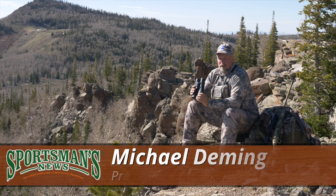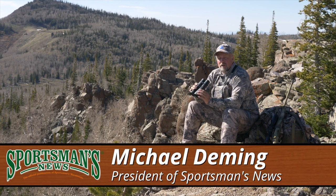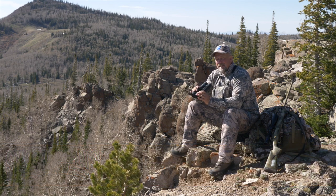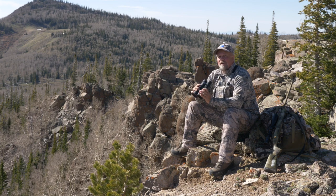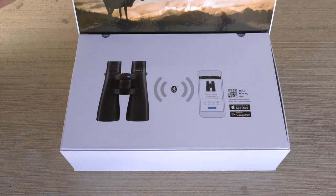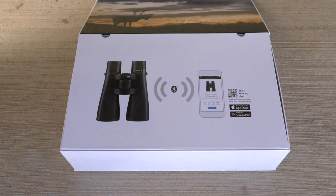For years, I've depended on my Zeiss range-finding binoculars to not only help me find game, but give me exact yardage to make precision shots, and they've never let me down. New for 2018, Zeiss has launched the new and improved range-finding binoculars, and they've got a ton of upgrades. When you open the box, it's obvious Zeiss is using technology to their advantage.